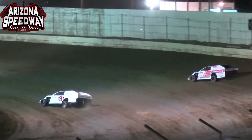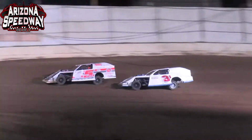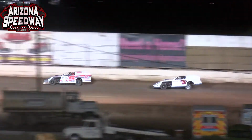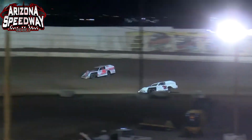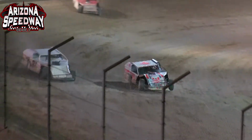It's still Baca out front as Kane now once again down to the inside of Madrid. Can't do anything with him, though. Madrid uses that top line and is able to keep the momentum and drive away by about a car length and a half. But here comes Kane once again. Goes right across the nose of Madrid, though. Diamonds are off of 4. He'll cross him over for that second spot.